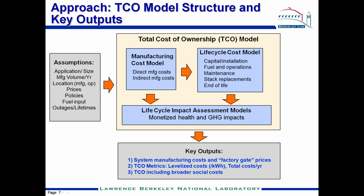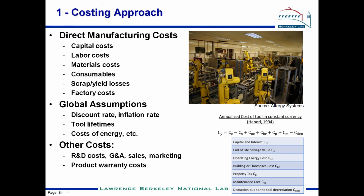The third piece here, which is more unique, I think, is what we call a life cycle impact assessment model. So this is monetizing health and greenhouse gas effects. So while the first two were private costs, this is more of a public or societal cost or benefit. And the key outputs, and I'll be describing that in more detail, include things like system manufacturing costs, so direct manufacturing costs, and then costs with corporate markups or factory gate prices. And then total cost metrics, these can include things like levelized cost of electricity, including total cost credits and total cost per year.